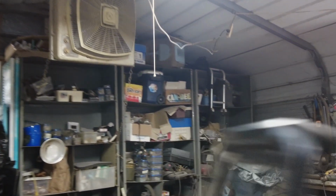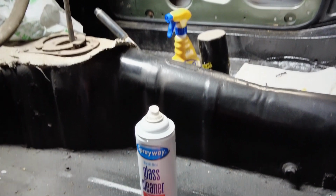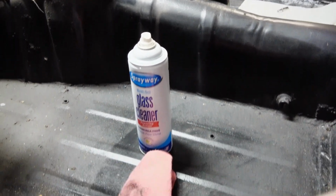All right, I want to show you that the window is finished. All new rubber around the outside, all new seals here. This is a new seal, of course. I did that earlier. I have all new seals. All new seals around the outside. Weather trim. So that's where we stand.